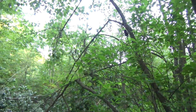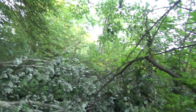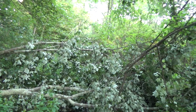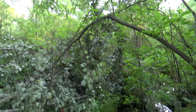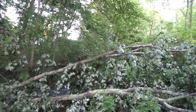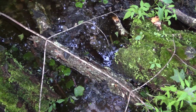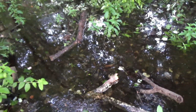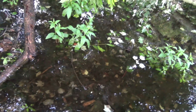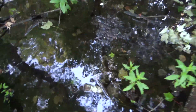So we have some branches snapped right here. That one tree came down and that took down some bits and pieces of this. That's a decent size, but it's manageable to get rid of. Broken sizable branches everywhere here. Oh, the mosquitoes are out of control in here.